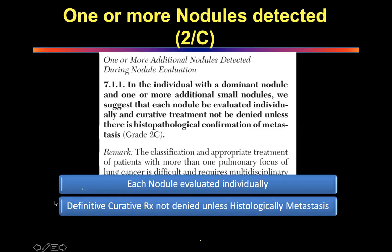So be careful about it. You've got to evaluate each nodule carefully. Don't just say that this is metastasis or this is benign, when one nodule is of a different pathology. You have to evaluate each nodule carefully, look at the shape, size. If all nodules are the same size and everything looks benign, that's okay. But if one nodule looks different, then follow the pathway for that nodule. It is a different management system. So do not deny somebody a curative surgery because the other nodules are benign.